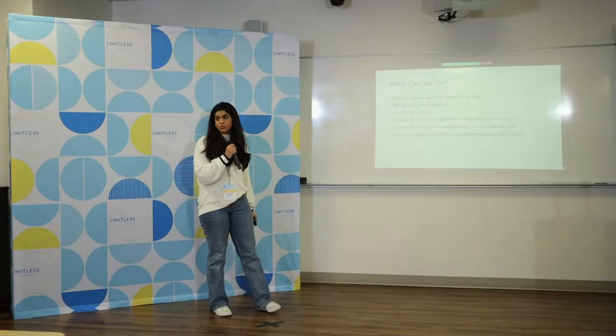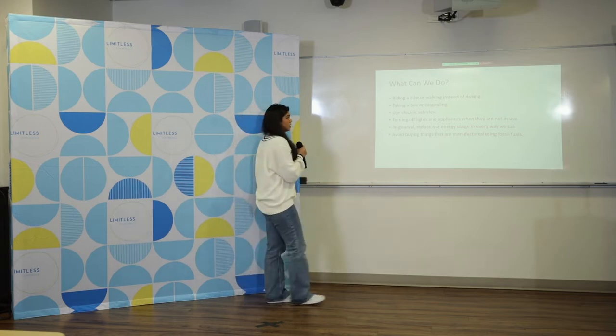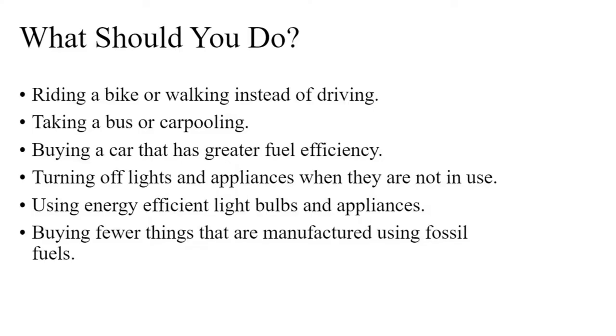So what can we do together to help improve our air quality? Riding a bike or walking instead of driving, taking a bus or carpooling, using an electric vehicle, Tesla, turning off lights and appliances when they're not in use. In general, reduce our energy usage in every way we can and avoid buying things that are manufactured using fossil fuels.